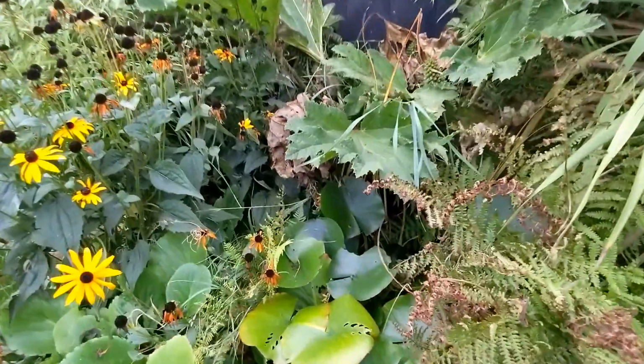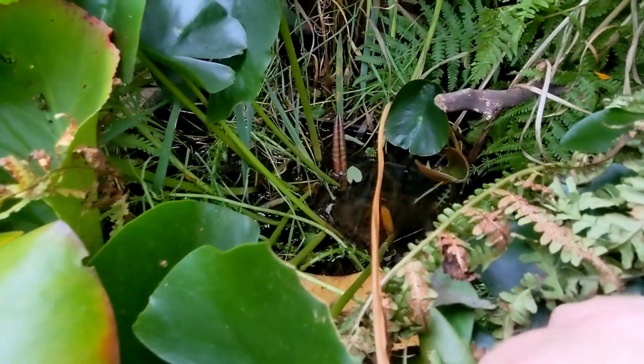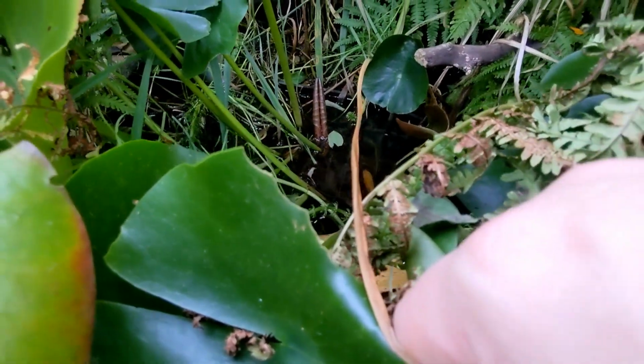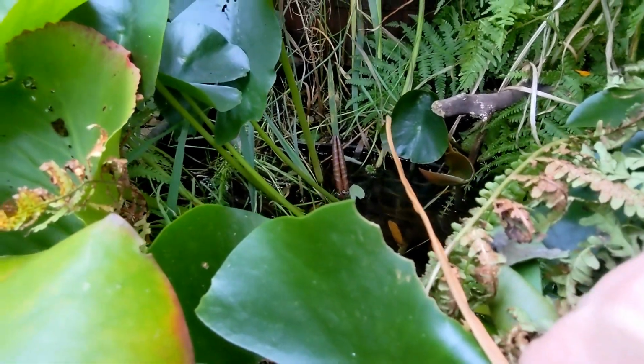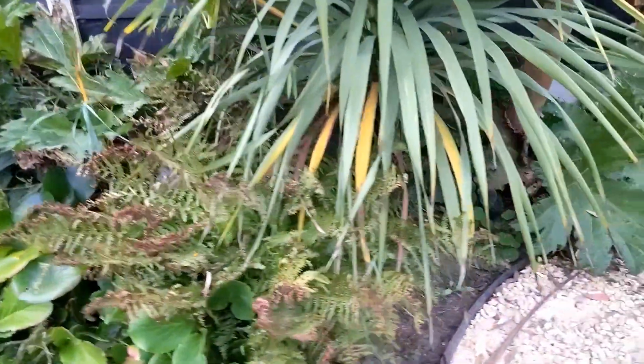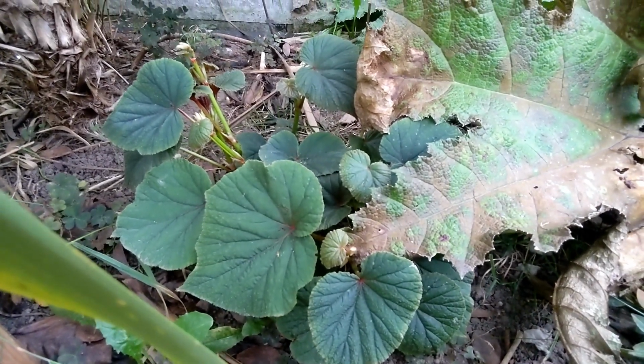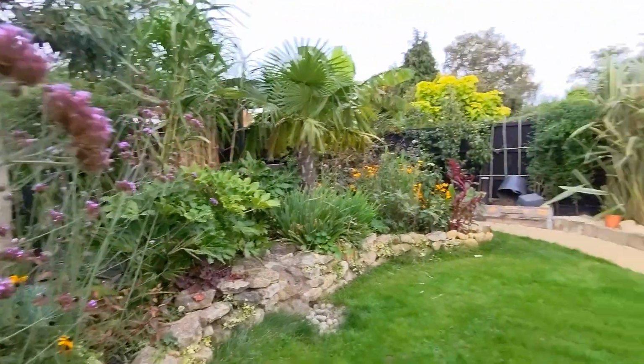Pond is down there, absolutely crowded, but I know the frogs and the newts will be enjoying it in there. I haven't seen any because it's too crowded. If anyone can tell me what this is that I planted last year, I would love to know, as I can't remember. Yeah, panning around the garden now.